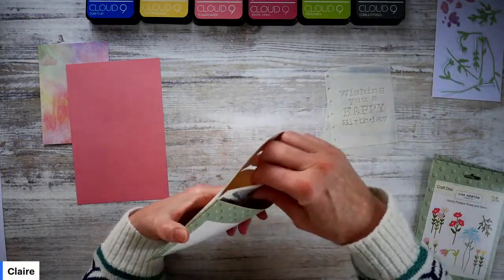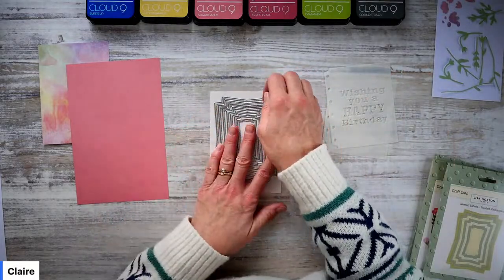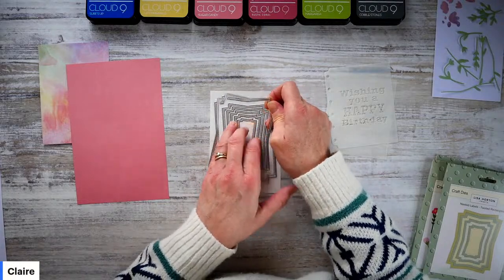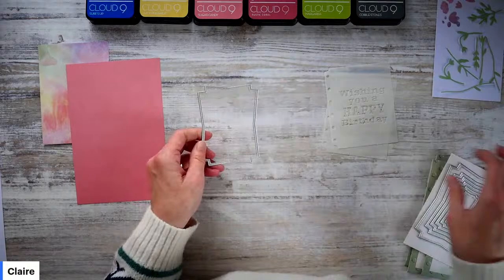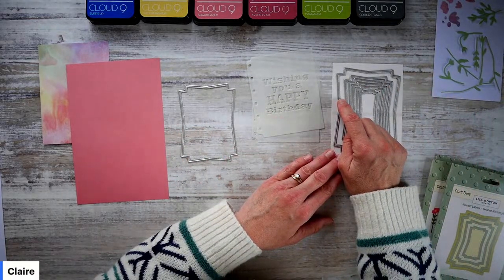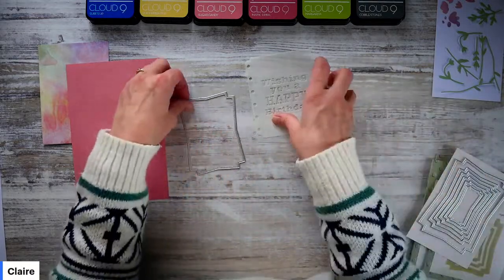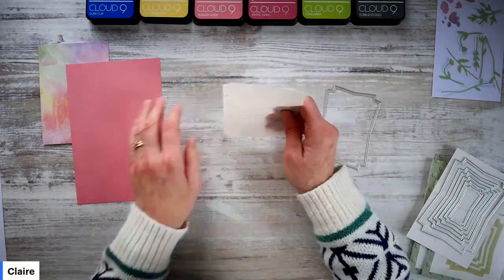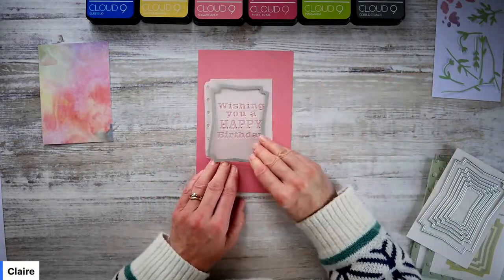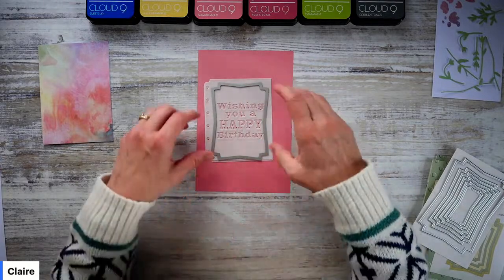Okay, so what I also want to do, I want to stencil this onto a twisted rectangle. Now I pre-measured this up actually, so the second die in from the largest is a really nice size for me to stencil onto. Let me put that on there and I can show you. So we can measure that up that way. You can see that that fits the wording on perfectly.